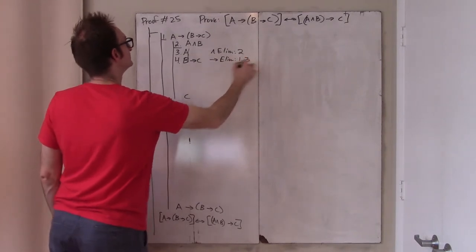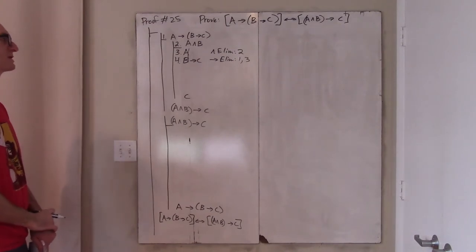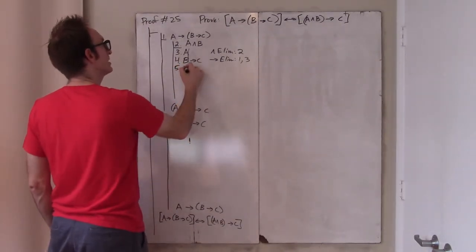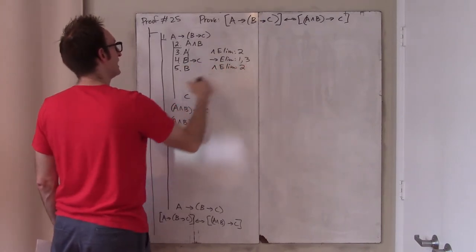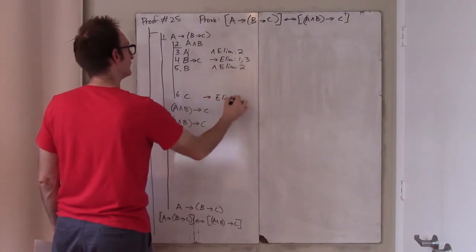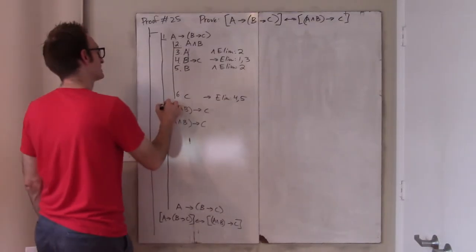If A, then B arrow C? Well, I have A, so therefore B arrow C. But then also now I have this conditional in line 4, but I also have B by and elim 2. And then immediately I can get C by arrow elim 4 and 5. Alright, that was pretty straightforward.